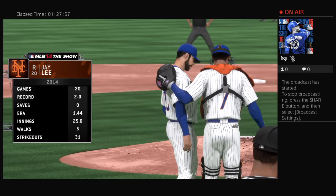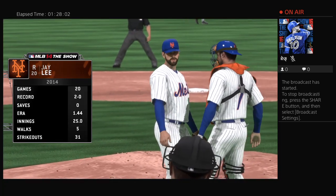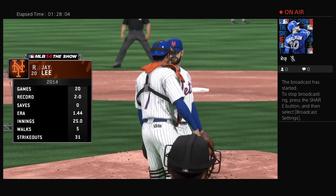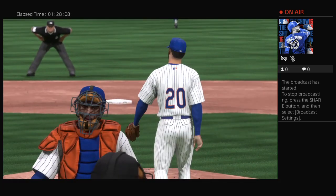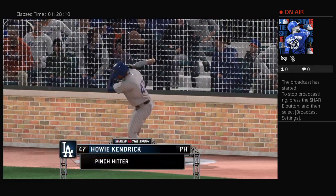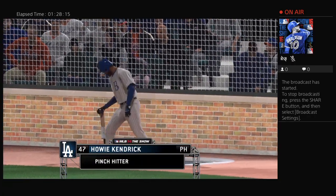Jay Lee will be summoned from the bullpen now as he'll take over to start inning number 8. Batting in the 7th spot, number 20, Jay, now playing left field and batting in the 9th spot, number 22. Howie Kendrick will come on to pinch hit here in a big spot. Number 47, Howie Kendrick.